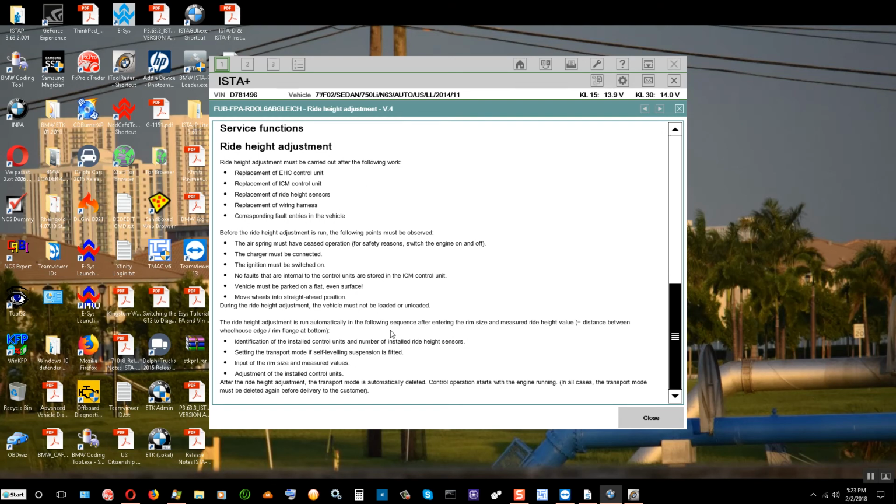The ride height adjustment runs automatically in the following sequence after entering the rim size and the measured ride height value. Equal distance between wheel house edge and rim flange at bottom. Oh, we need a tape measure. Identification of the installed control unit. Number of installed ride height sensors. Setting the transfer mode, self-leveling suspension. Input of the rim size and measured value. Adjustment of the installed control unit. After the ride height adjustment, the transfer mode is automatically deleted.